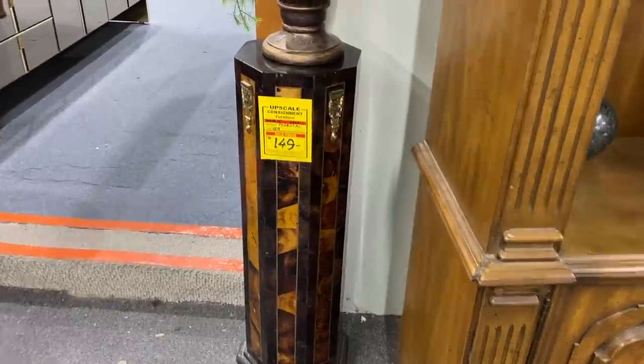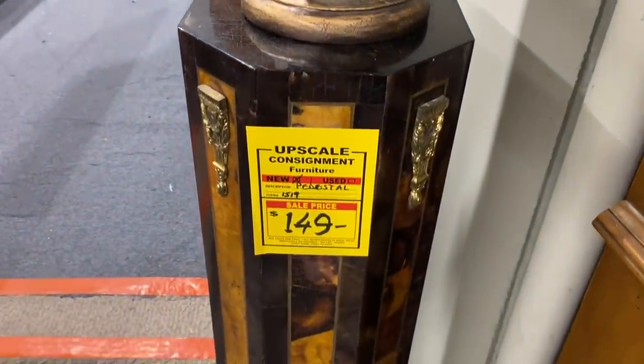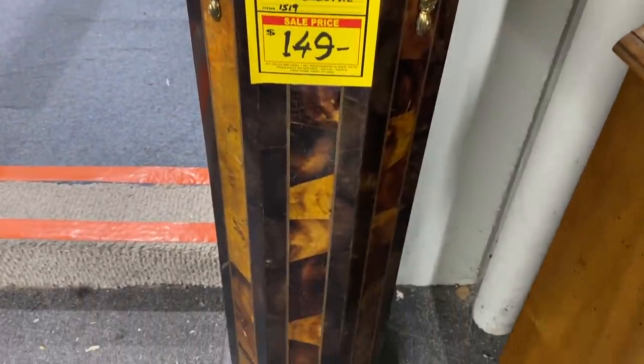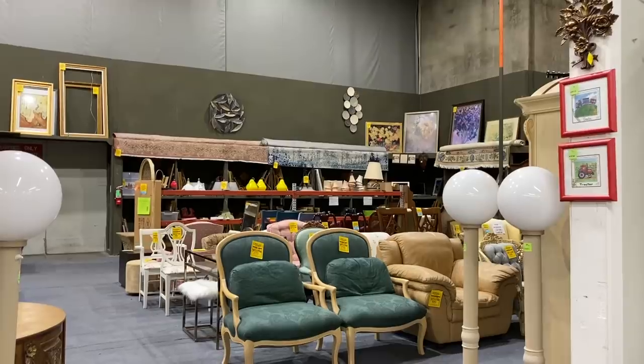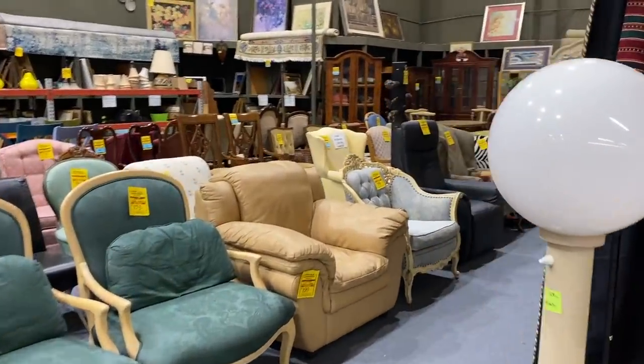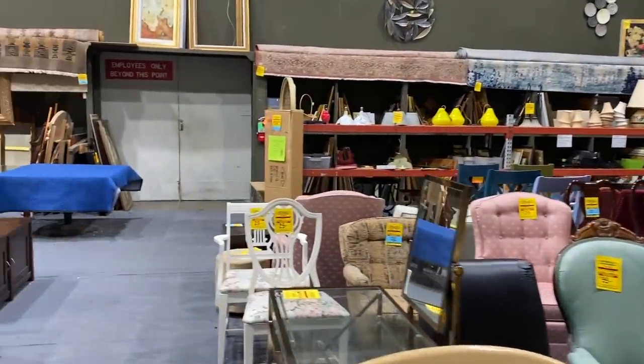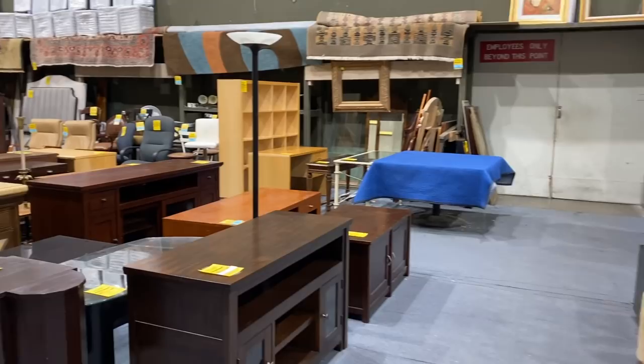Here we go. We're heading into the back now. I'm telling you, you ain't seen nothing yet. This is such a huge, gigantic place, so full of amazing pieces. I didn't have any idea which way to go first. Every corner of this room was singing me a siren song.